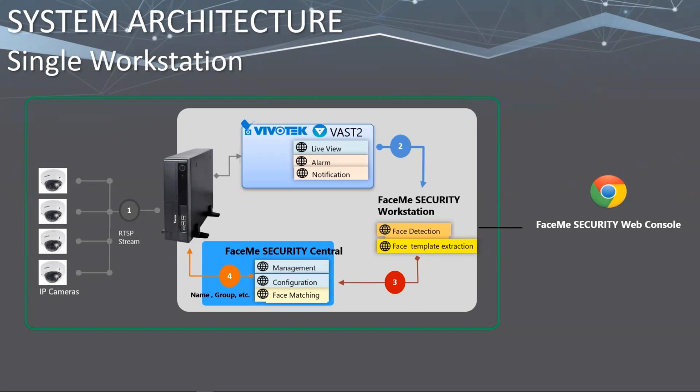Then the central is going to provide the web-based console to manage the face database, configure your IP cameras, and then we'll also inform the relevant personnel about registered visitors, VIPs, blocklisted people, or even if there's an employee that's entering a monitored area.